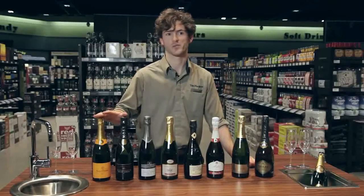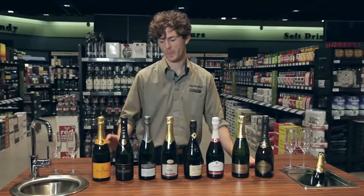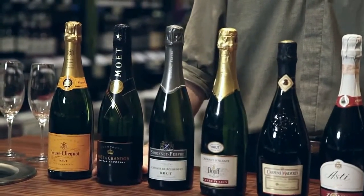Champagne is a region in France where they produce some of the best sparkling wines in the world. Only bubblies that come from this region can be labelled as champagne. So on your left-hand side here, I have two examples from champagne, the Veuve Clicquot, which is a light, fresh, dry style, and the Moet Nectar Imperial, which is a slightly sweeter, fruitier style of champagne.